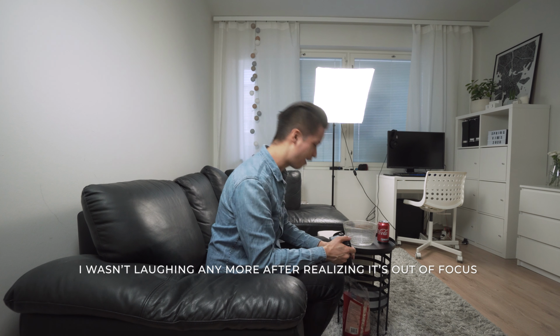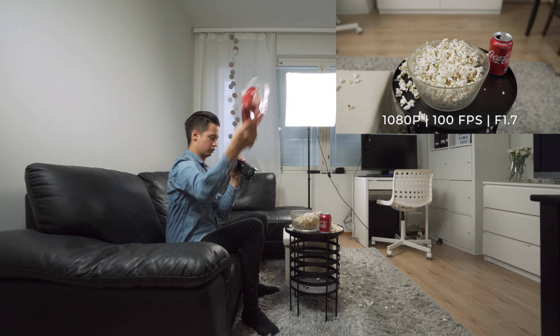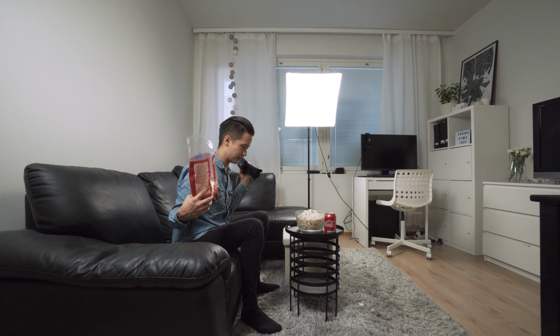If I messed up the angle, I'm gonna be so damn mad, because I only have two of those popcorn bags. Oh yeah. Half of the popcorns went out of the bowl. I'm not really sure if that was any better than the first one. I mean, there's popcorn all over the place again.